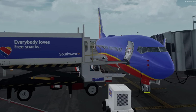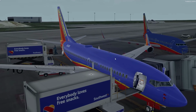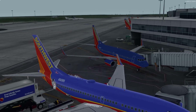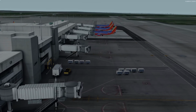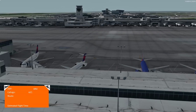We are back with Southwest in the 737-700 series. You can see that we are in the 700, bearing only one overwing exit. We are sat at Denver with loads of other Southwest aircraft, as you can see. These are the Charlie stands, and there's quite a lot of Southwest just where we're currently sat. And we are off to San Francisco.